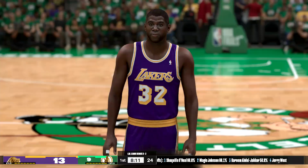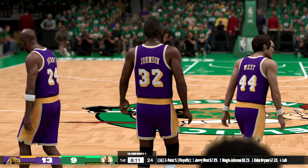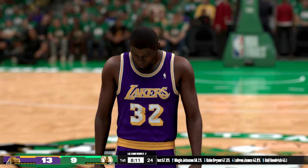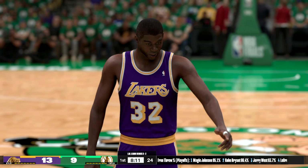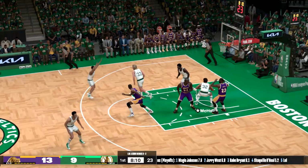Free throw is good. You know, Johnson is really one of the more unique point guards that we've had in the game over the years, and he's able to do it with style and substance. That one misses. Celtics trail by four.